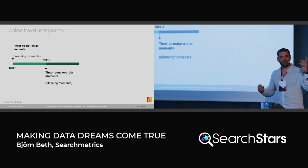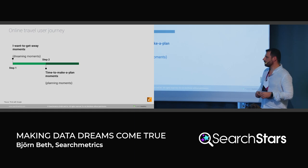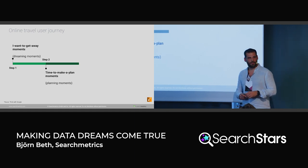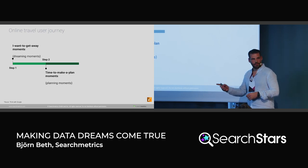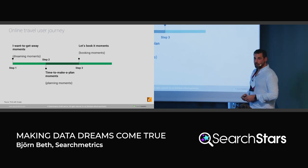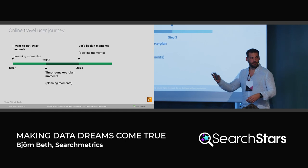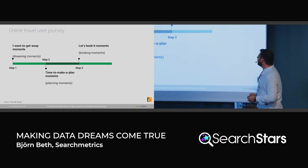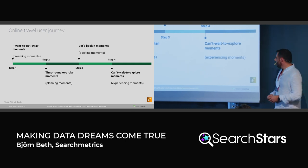So, I'm actually going to Thailand in 2 weeks. Or I want to go somewhere where it's warm. Oh, maybe I go to Thailand. Then time to make some plan moments. Okay, where to go in Thailand? What can I see? I want to dive, etc. Then let's book it moments. I now know where I want to go, Koh Phi Phi or Phuket or whatever you have. And the fourth one is then the can't wait to explore moment.